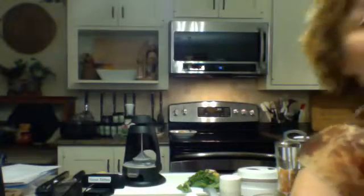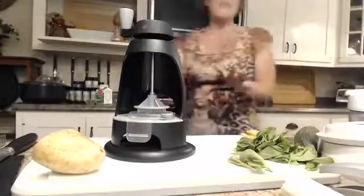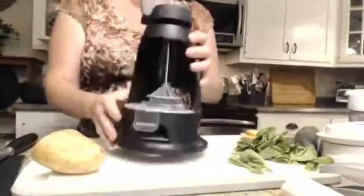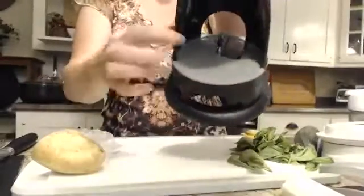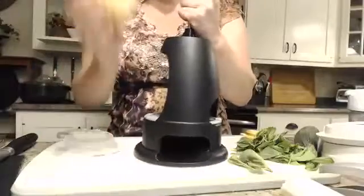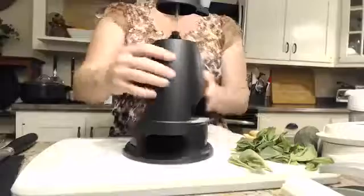I'm going to change the view on the camera again because this is something you want to see up close. Okay, so this is the Spiralizer. It comes all in one piece like this. It has one blade that is always set in. That's called the ribbon blade. So I'm going to use the rest of this potato, plop it on here. I'll show you what the ribbon blade does.